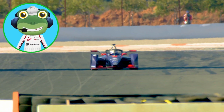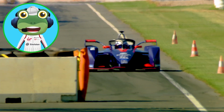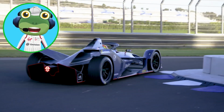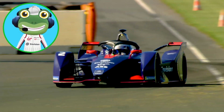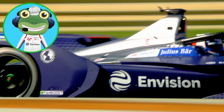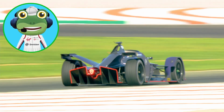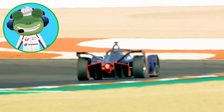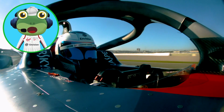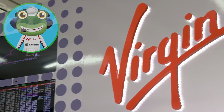Formula E racing cars are powered by electricity, which means they don't burn any dirty fuel. This is much better for the environment, while still having lots of fun. It also means the cars are a lot quieter than normal race cars. Not only do the drivers have to drive around the track, they always need to be checking their energy levels, car temperature, and they need to be speaking to their engineers, all whilst driving. It's a real team effort from everyone.